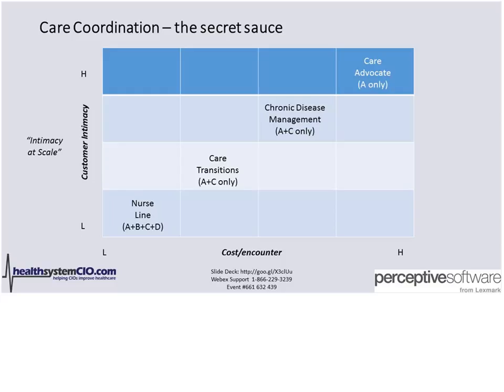And then you get to the care advocate, which is really for your complex cases that are coming in that have multiple specialists dealing with them, high-cost drugs or treatment plans that go along with them, and making sure that they get plugged into the right plan, the right location, the right service line to get that done.